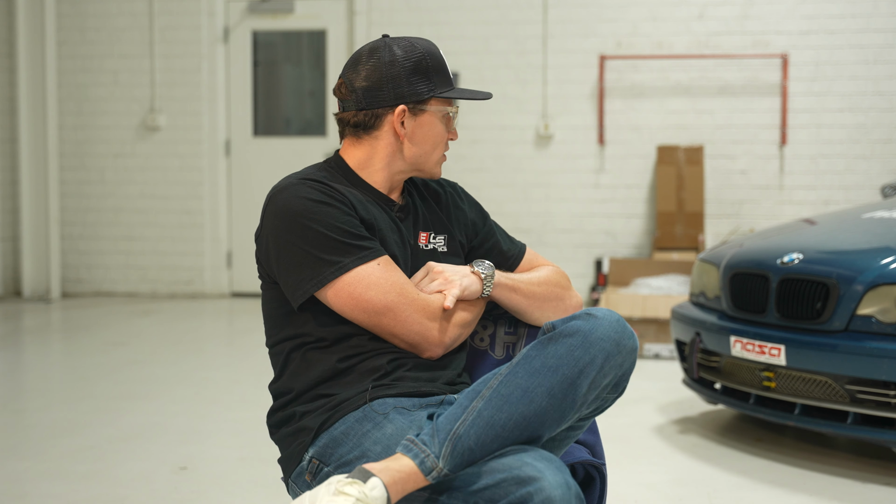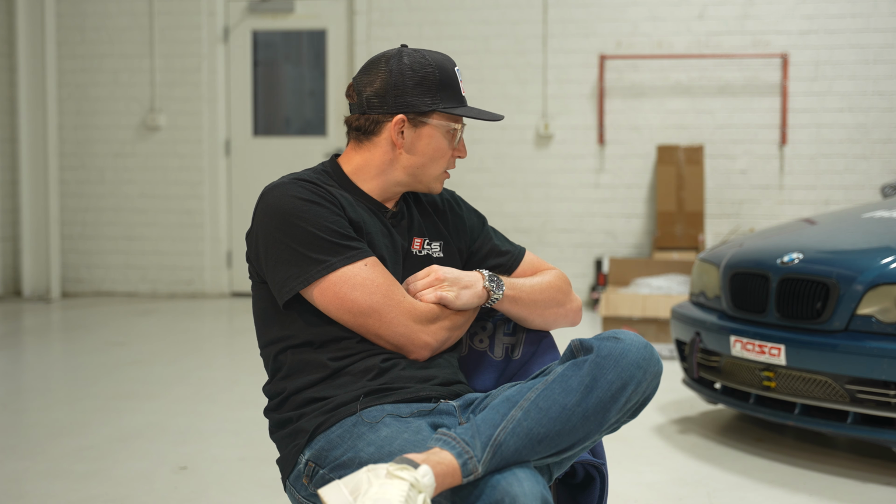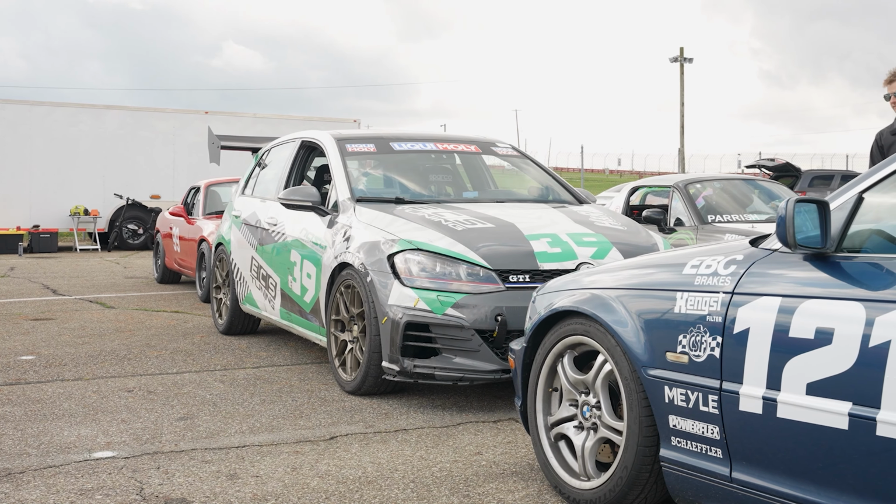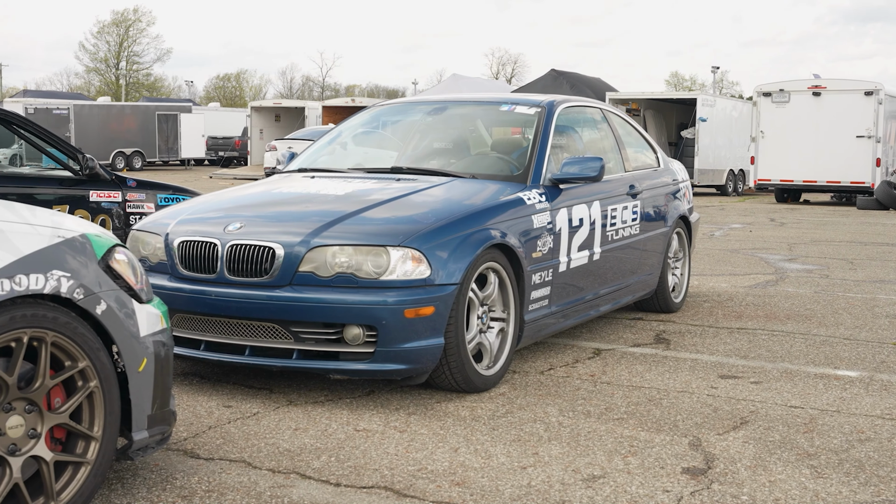Behind us we have our RACE46, nearly spec E46 compliant. We've got to change some tires and some suspension, but then she'd be good to go. And we are doing our final 4-hour endurance race at the National Corvette Museum in Bowling Green, Kentucky. So we've got 2 cars, 2 drivers, and I rather like the program.